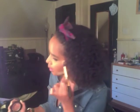But I'm not done yet because I like an extreme highlight, if you know me. And I'm going to take Global Glow, which is also from MAC, and I'm going to go over where I put Gold Deposit, but only on the highest point of my cheekbones. And then blend that out.